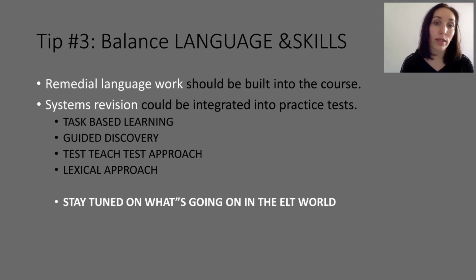But what they don't know is that the systems of language, and by systems I mean grammar, vocabulary, pronunciation, and functions, are tested within the skills. Therefore, you shouldn't be just focusing on doing the four reading, writing, listening, and speaking things, but also build in some remedial language work. By remedial, I mean correcting language work.